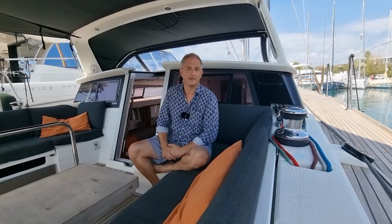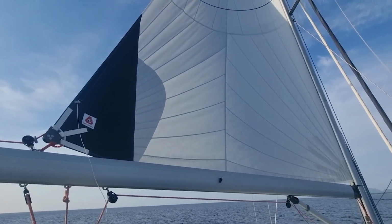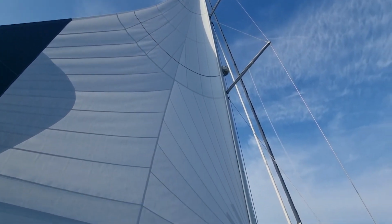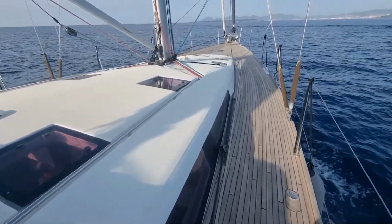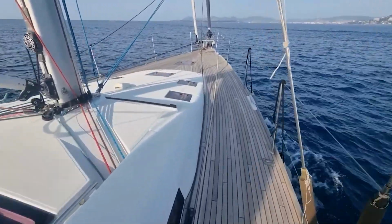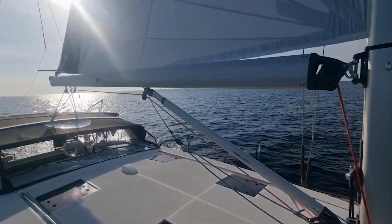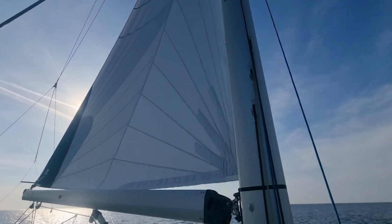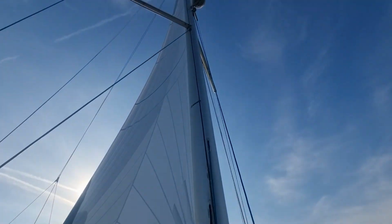About the sails, a very important point, the sails are brand new. You have brand new sails from 2024 from Delta Voile. And yeah, I would say it's a perfect combination of what Beneteau has done so far, the best in this category of boats. She's good for small cruises, but she can handle a world tour.